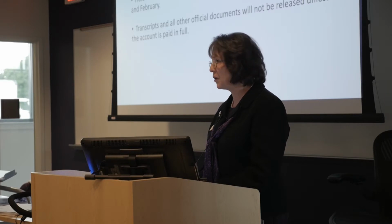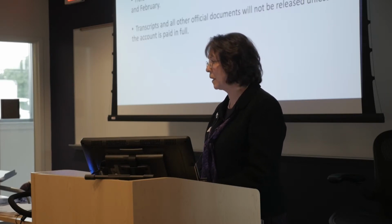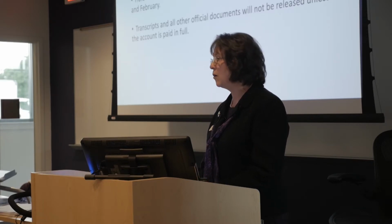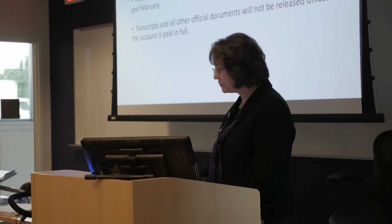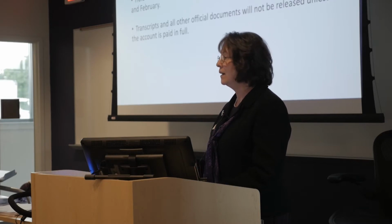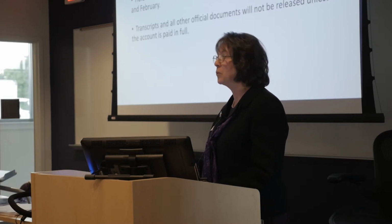So we can't let them register until all of that is finished. So if they ever have a problem, they can come in and see us and we'd be happy to explain it. They're only going to see the holds that refer to them, not all the holds that are possible. And also no transcript or official documents would be released until the account is paid in full. But I am more than willing to sit down and help anyone. I just have to know what we're dealing with and give you options, ways that we can work through it.